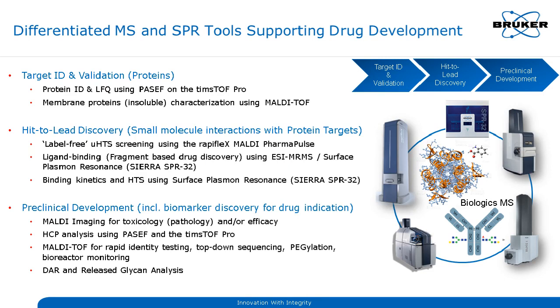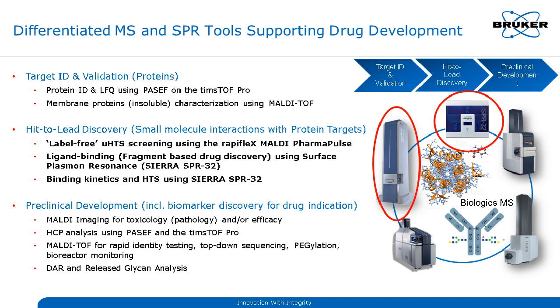And here we are. Bruker Daltonics offers a leading portfolio for drug development. The latest is the SkyMax MRMS instrument with more than 20 million resolving power, the timsTOF Pro Ion Mobility Spectrometer, and of course the rapifleX MALDI TOF, which is the heart of our rapifleX MALDI PharmaPulse for high-throughput screening. The very latest addition is the before-mentioned surface plasmon resonance instrument, which came to us with SIERRA Sensors, and which is the focus of the second part of today's webinar.